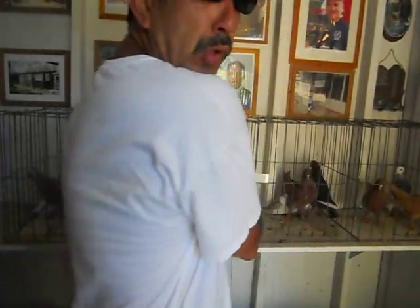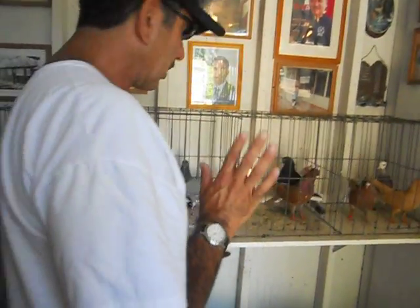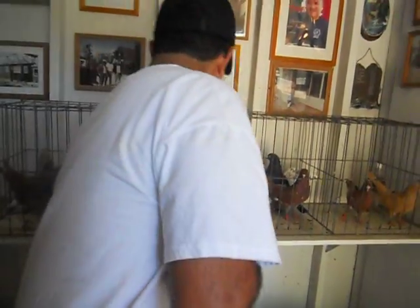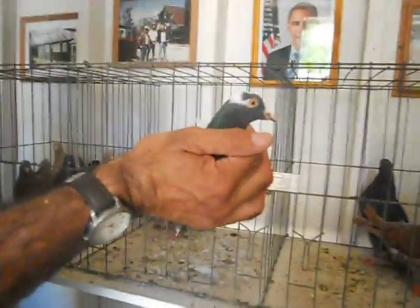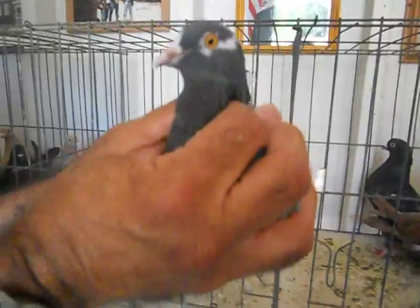I get a lot of blue bar badges and I get a lot of blue bars, white flights. And these two are mother and daughter right here. These are 30 footers. Easily good birds. Excellent birds. I get them on the hot side, but I get some good stable ones too.